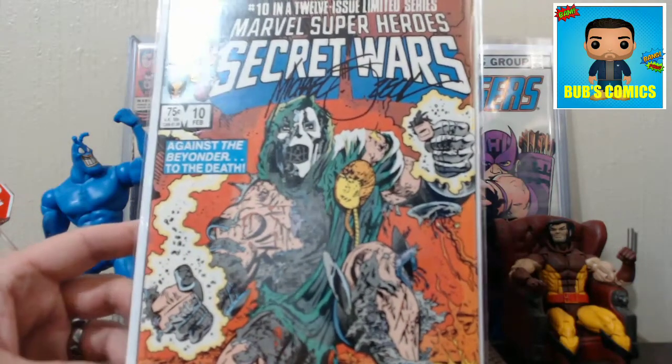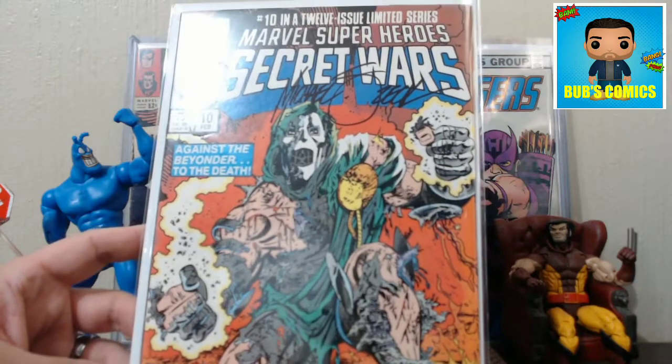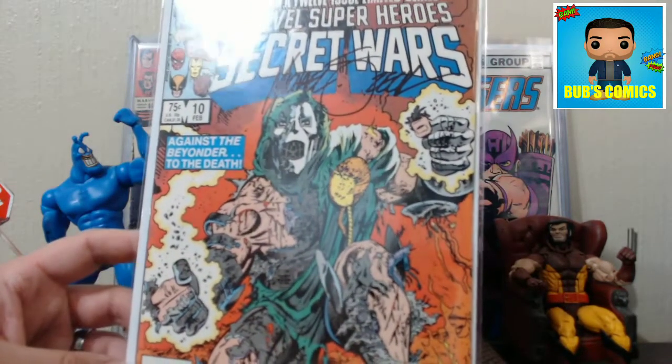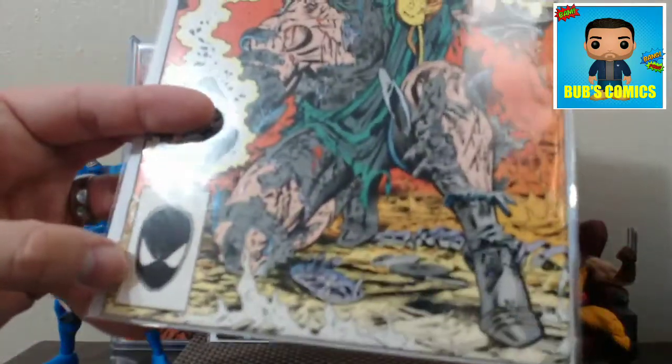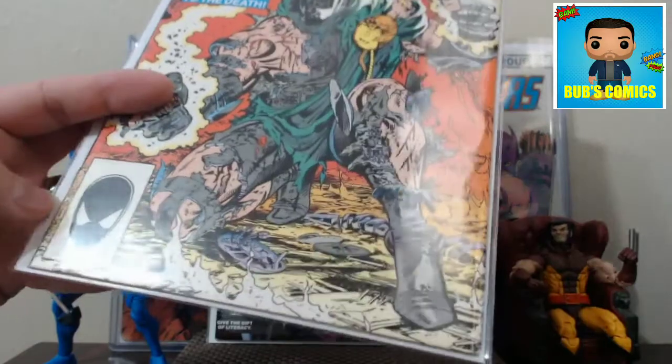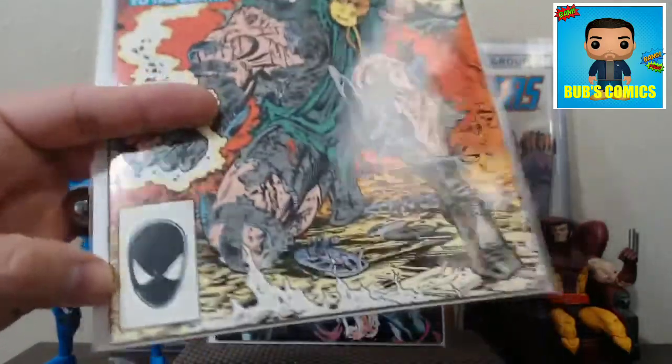And most of the books that I go for are newsstand. But for the Secret Wars 8 collection, I like it with the little Spidey head on the bottom for the direct edition, because that shows the black suit Spidey.